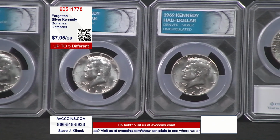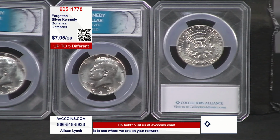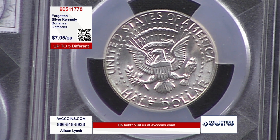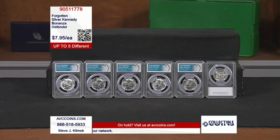The actual answer is yes, they stopped making dimes and quarters in silver in 1964. But they didn't start making clad sandwich coins on the Kennedy half dollar until 1971. So we have a coin each year being released that is a silver Kennedy. Turn it sideways, it's a silver Kennedy. The unique part of the story, however, is the fact that the government made only one coin per year.